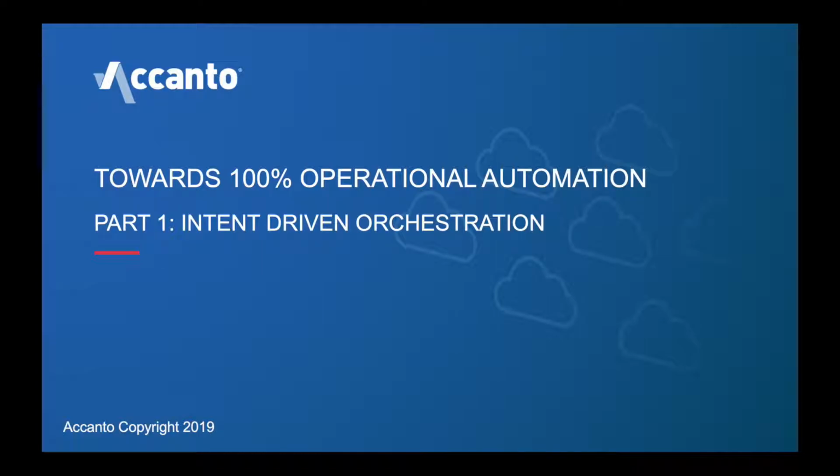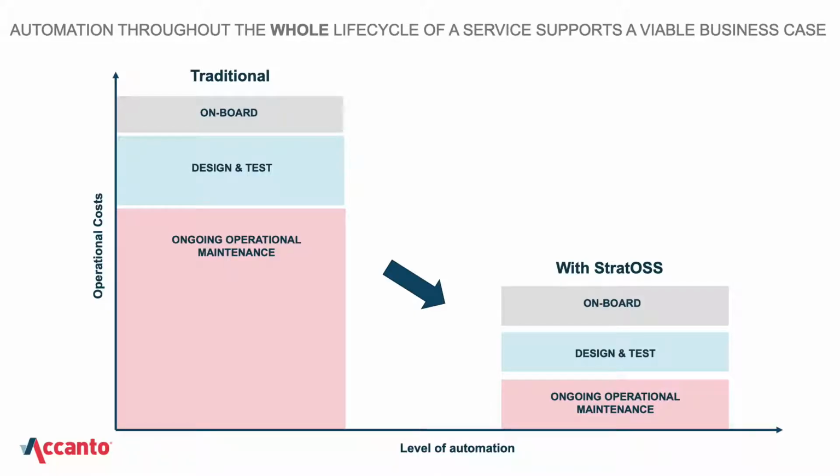In order to explain where this part fits, let's recap on what we're trying to achieve overall. The amount of manual effort in operating complex network services increases exponentially with the use of traditional OSS systems. Automation of the operational lifecycle, not just the onboarding and design, has become essential to make the model commercially viable. The greater the operational automation, the more efficiencies. Once live, the operational maintenance of a service is proportionally the largest percentage of the cost and effort. It is here where StratOSS outperforms traditional OSS, reducing manual effort 30 times more than with traditional systems.